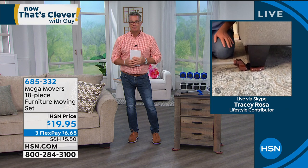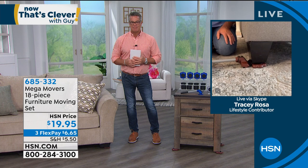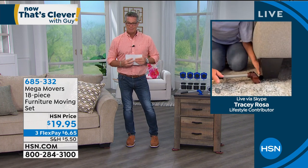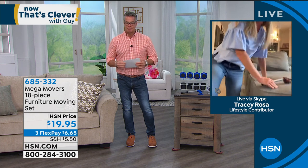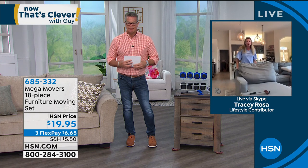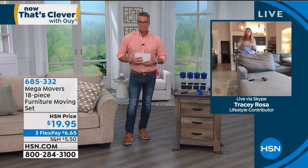Look at this. With just a couple fingers, I can lift up a quarter of this huge sectional. And then it allows me, again, here are the mega movers right here, to slide the mega movers underneath. I lower it down like so, and then now you're able to move. You put it underneath all the feet of the furniture, and now you can move it wherever you want. Now, remember, that lever will lift 660 pounds worth of weight. Each one of the individual movers will hold 240 pounds worth of weight. So they may be small, but they are definitely mighty.